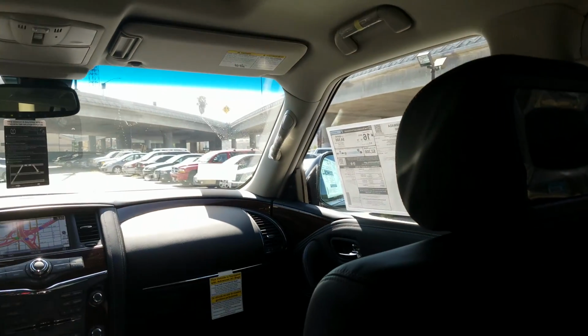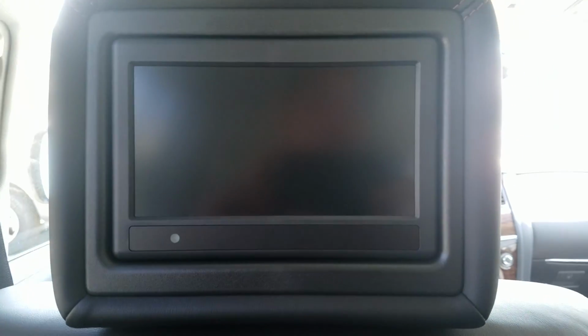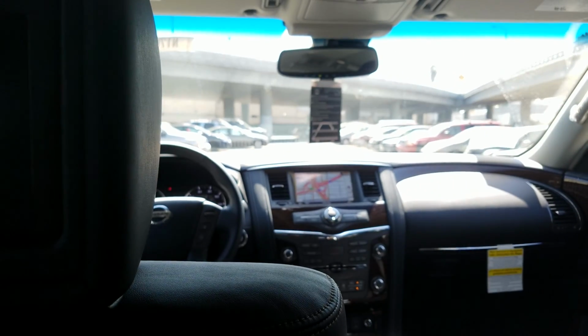Now, as soon as we get inside, it's actually one of the most comfortable places to be in. As you can see, as soon as we close the door, it's really quiet. Being that it's a Platinum trim level, what you see here is what Nissan calls a tri-zone entertainment system. What that means is that you can be watching a movie here, be playing a video game on that one, and be doing something completely different there in the front.